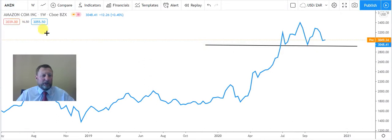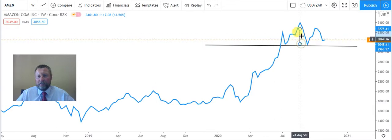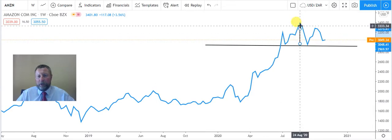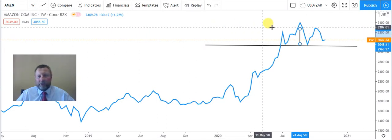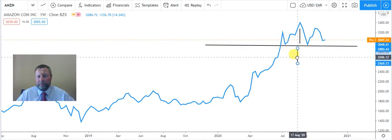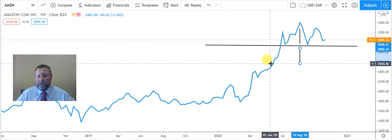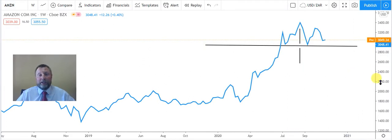I don't know if you want to buy it. You just asked about the stock. And if you look at that space from the top of the head to the neckline, and if I extend it to the downside to get a target, here you are, then this company, and I always call it the king of the market, can go to 2,570 Rand.